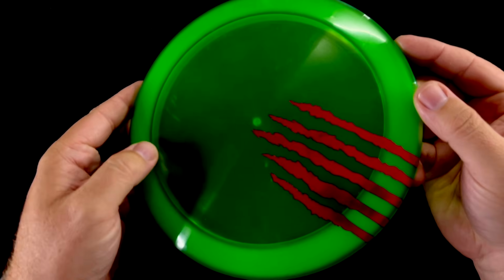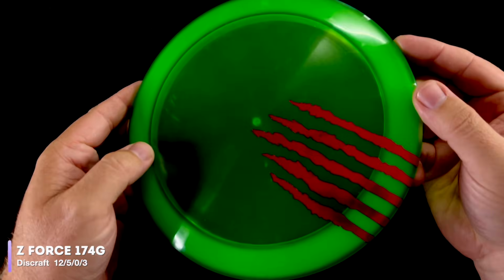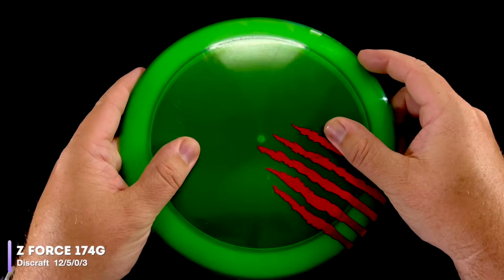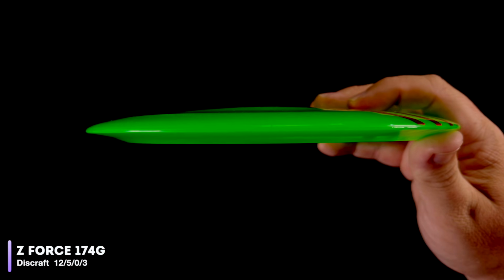But can another Discraft distance driver follow suit? Here in a limited edition stamp from something. Honestly, I don't know where this Z-Force came from. It's technically my son's disc. What I can tell you is that it's stiff, domey, and max weight. So how will it compare to the Zeus?